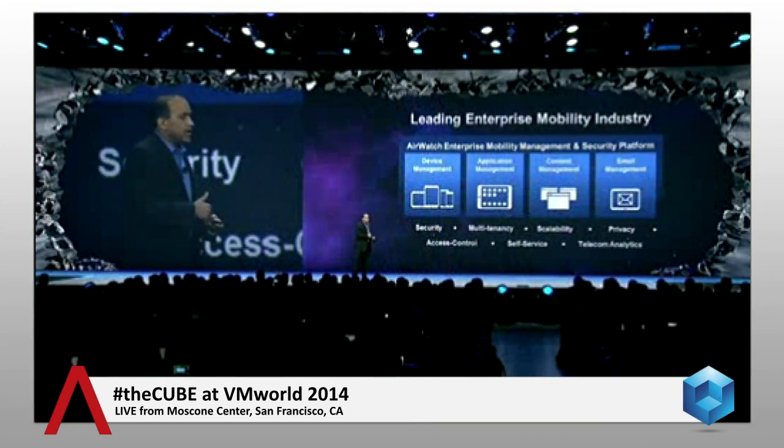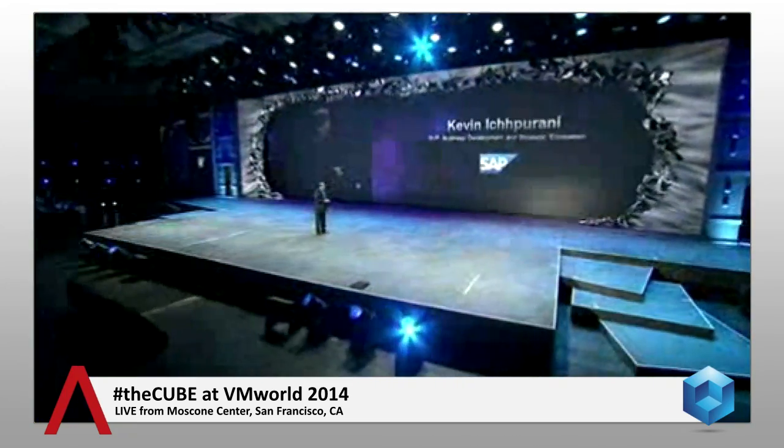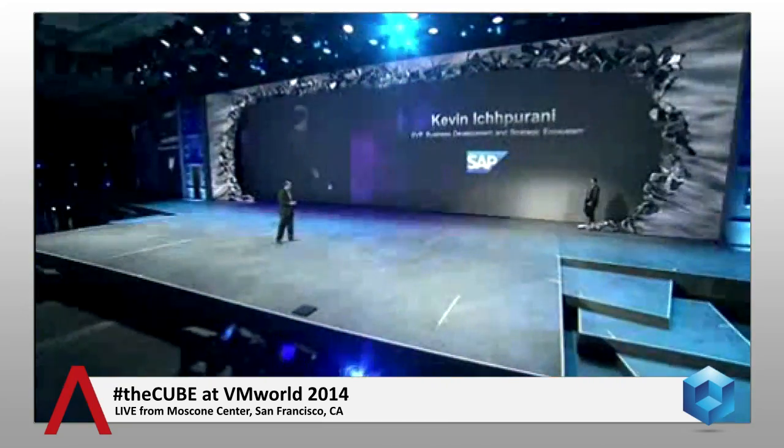But again, it's nothing if you can't actually drive management and security in the context of applications. So we decided to go and partner with the leader in the applications industry, and a company I'm certainly very familiar with, SAP. So it gives me great pleasure to bring on stage Kevin Ichiprani, the Senior Vice President of Business Development and Strategic Ecosystems from SAP. Welcome, Kevin.